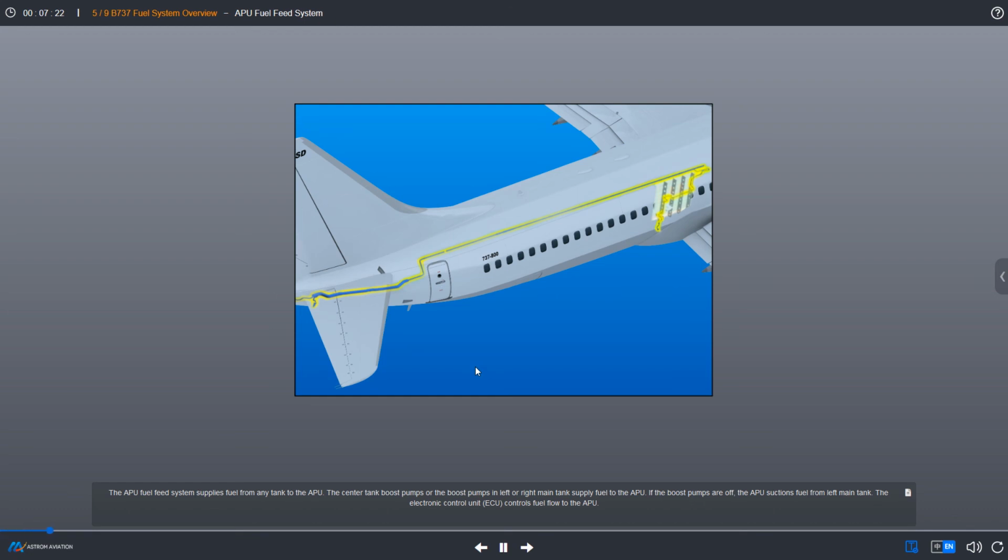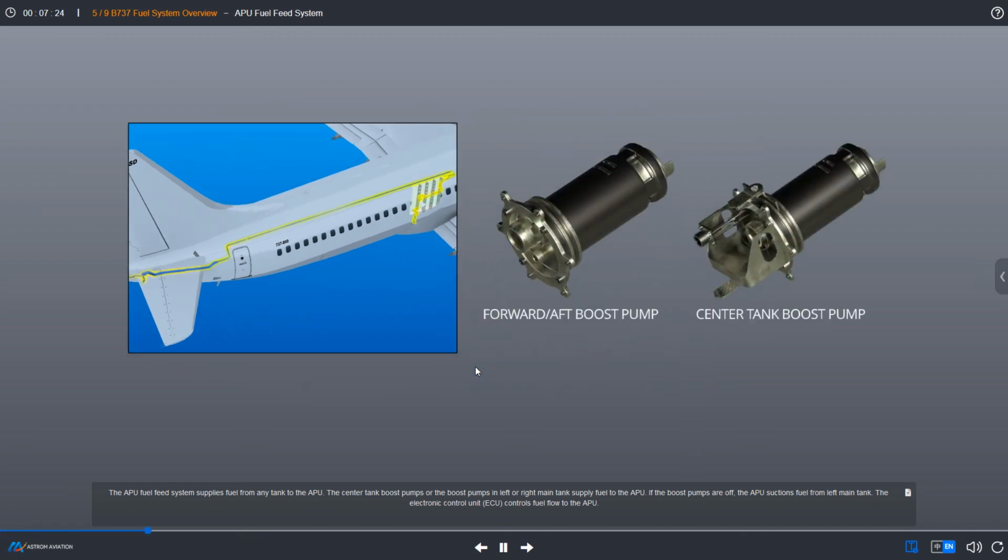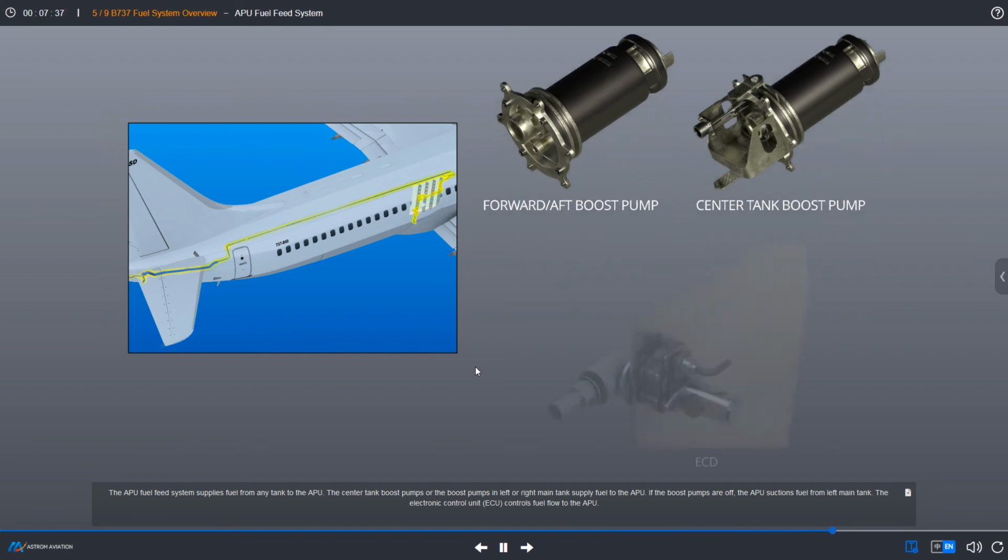The APU fuel feed system supplies fuel from any tank to the APU. The center tank boost pumps or the boost pumps in the left or right main tank supply fuel to the APU. If the boost pumps are off, the APU suctions fuel from the left main tank. The electronic control unit, ECU, controls fuel flow to the APU.